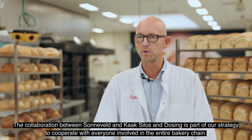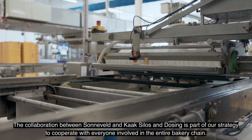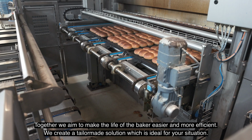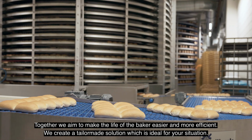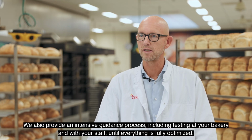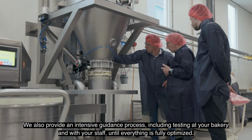The collaboration between Sonneveld and Kaakzijlers and Dosing is part of our strategy to cooperate with everyone involved in the entire bakery chain. Together, we aim to make the life of the baker easier and more efficient. We create a tailor-made solution which is ideal for your situation. We also provide an intensive guidance process, including testing at your bakery and with your staff, until everything is fully optimized.